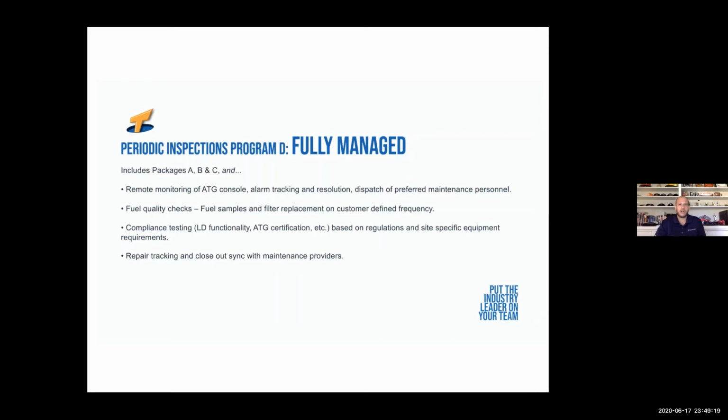And then this includes our testing package, which includes line leak detector functionality, monitoring certifications, tank tests, air quality tests. And that's all based on state and local requirements and whatever equipment is on site. And then we provide repair tracking, and we close out with their maintenance providers.